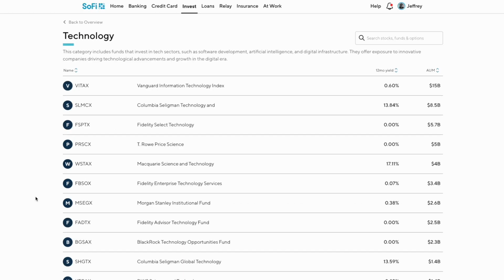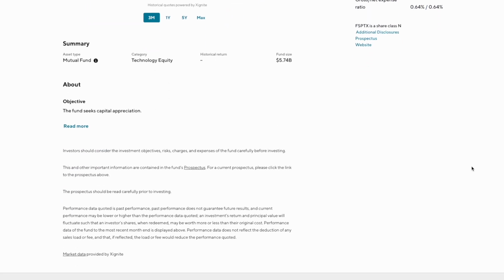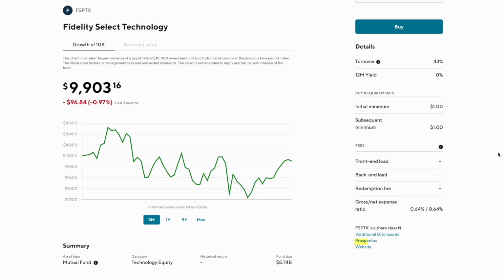Within each category, there are tons of different mutual fund options to choose from. Here's the detail of a random Fidelity fund. You can see the buy requirements, initial minimum, and subsequent minimum. It's nice that it's just $1 in this case. Below you'll see a list of fees. There's a little bit more information about the fund in the About section. To learn even more about the fund, you can view their prospectus or website by clicking here.